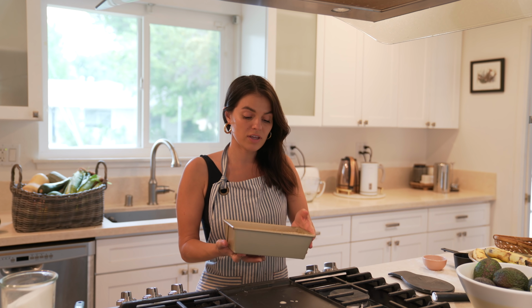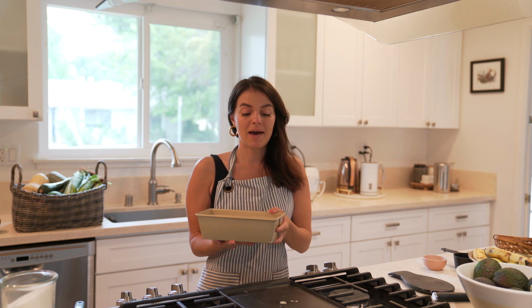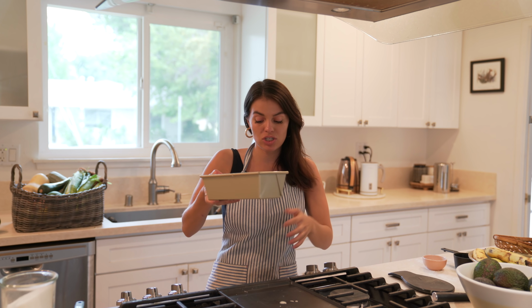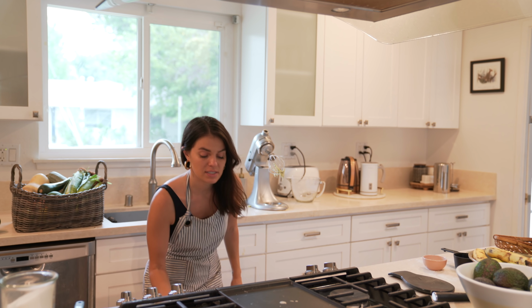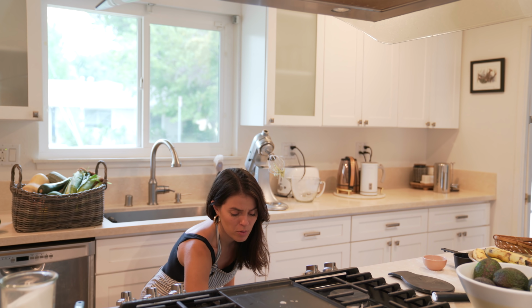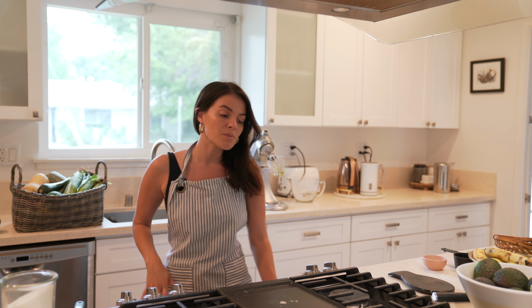I would normally cook this for about 50 to 55 minutes for the regular all-purpose flour recipe, but I have a feeling this is going to be much longer just because it's much more watery with the tapioca flour. So I'm gonna put this in and I'm going to check back on it in 50 minutes, but it will definitely not be ready.